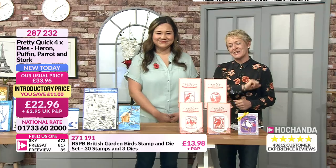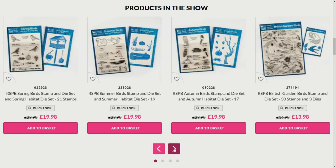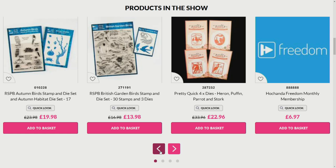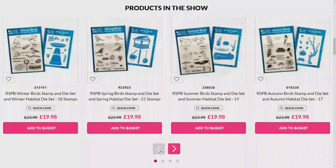Right, we're heading to the demo. Let's have a look at the website. This is where you can see all of the stamp and die sets. And they are RSPB licensed products, and 10% of all the proceeds will be going to the RSPB. They are a well-known charity here in England, and that is minimum, I think, £4,000 a year.